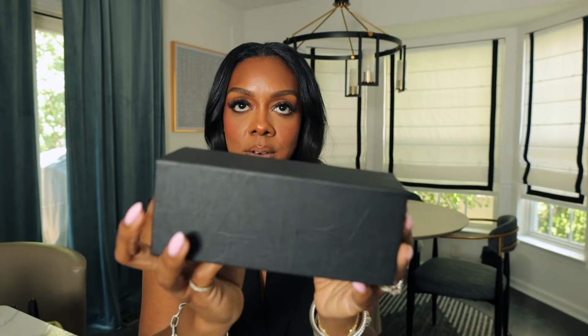And then I have a similar shape here from Zara. How did I even come across these? I just came across them randomly on the Zara website, honestly, and they were sold out when I found them. So I signed up for the notifications, got notified, and got them.